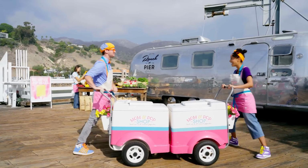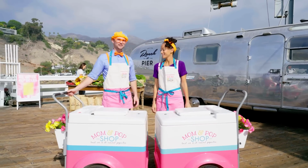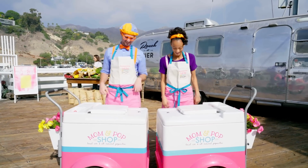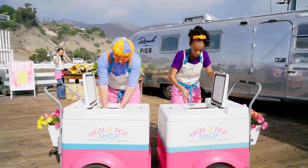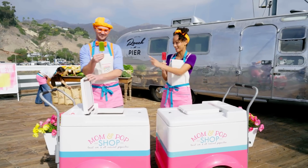Whoa! Yeah, wasn't that fun, Meekah? Yeah, that was awesome! Yeah, I'm so excited to show you the popsicle I made for you. I'm excited to show you the popsicle I made for you. Oh, all right! Let's see! Here we go! Ooh, Blippi! Whoa! Wow. Cool color! Yeah, I really like that green.